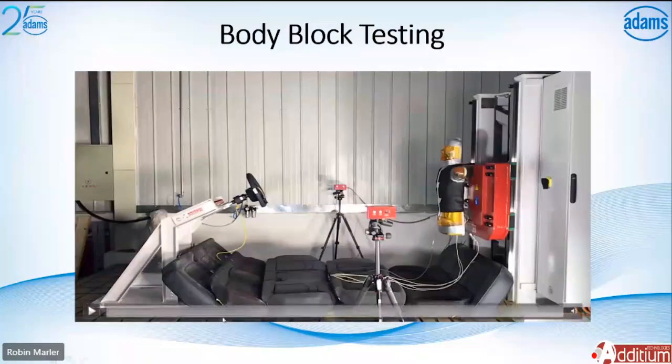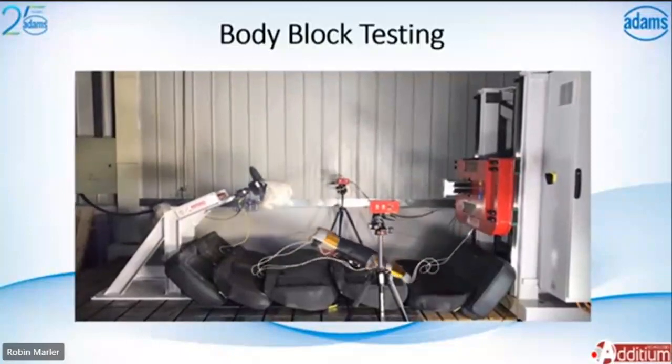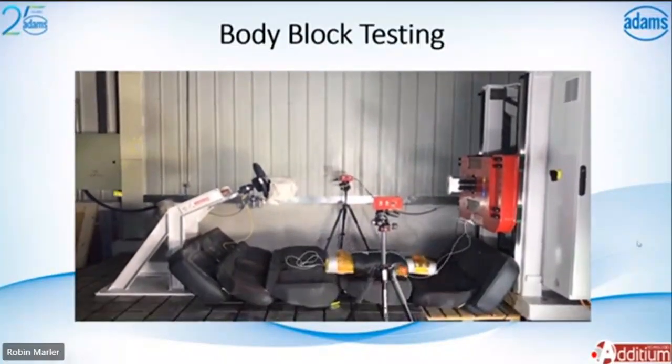And one more video explaining the body block testing, where you can see the launcher, the propeller, the body block, speed sensors.